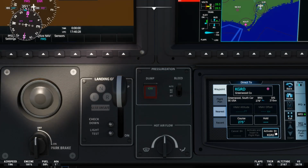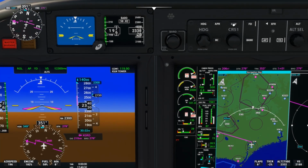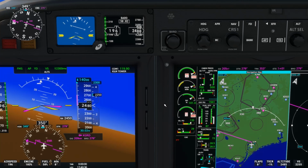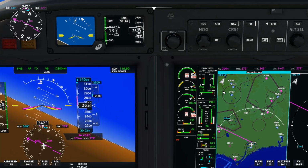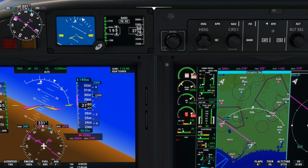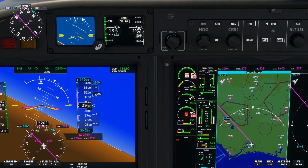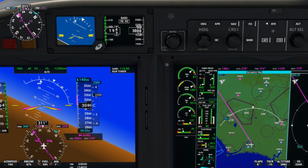We'll figure it out. Activate. And we're going here to nav. Got the warning, ITT. And I don't know what the deal is with the ITT, but we definitely will look into that. Anytime you get an ITT, oh, I know what it is. Back off on the throttles. That's what it is. Okay, we got it.